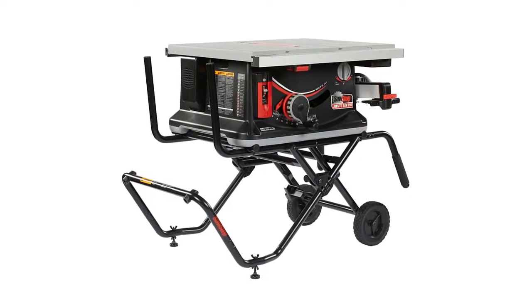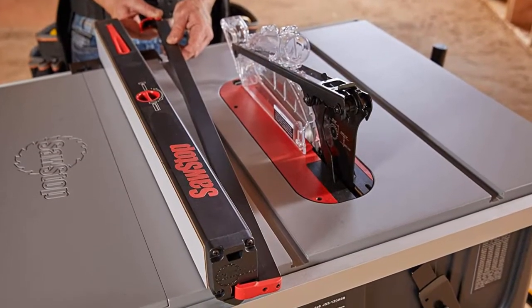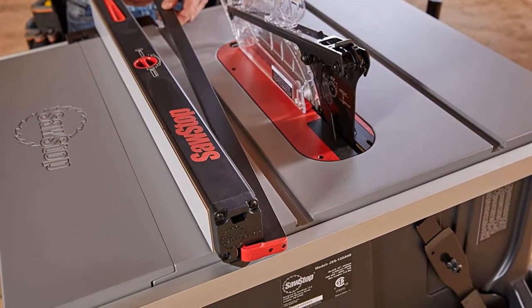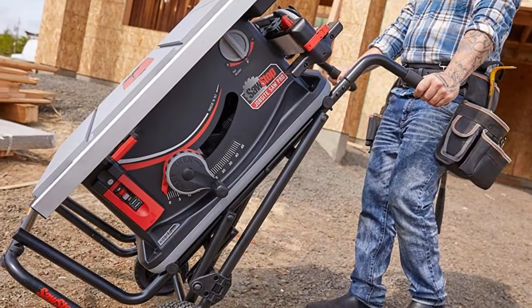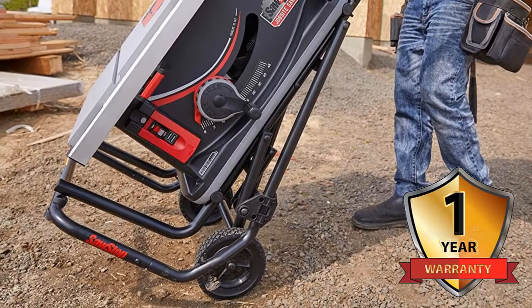The cart folds down to resemble a piece of luggage that you would take on a plane. This makes transporting it very easy because you can simply collapse it to fit it into your car or truck, then pull it along with the included handle. Above all else, it comes with a 1-year warranty from the date of purchase.